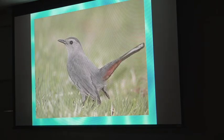This is another member of the mimic thrush family. It's related to mockingbirds and thrashers. This is a gray catbird. So mostly gray with a black cap and red under the tail. So it's a type of mimic thrush. So they're only here from about October to April.